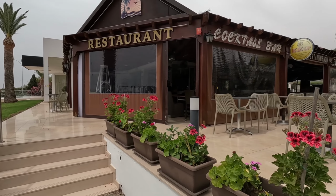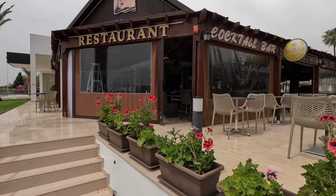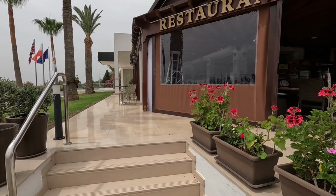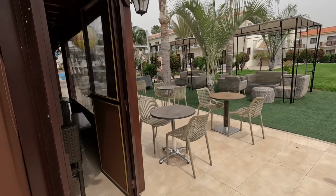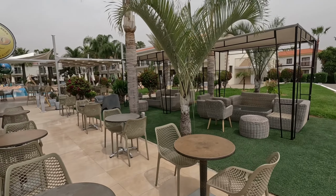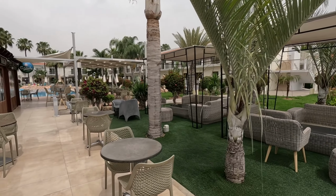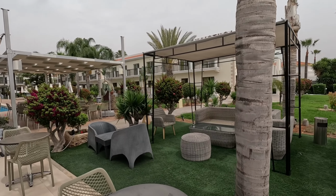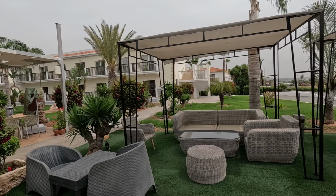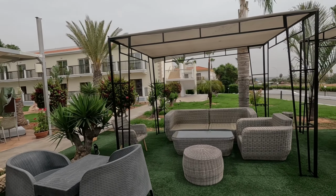Connected to the hotel apartments is this massive restaurant. Beautiful restaurant, guys. Well, I think they've had a new veranda area. Look, marble and that, really nice. So it's just opened, guys. This restaurant hotel's just opened this week. Conveniently located, comfortable chairs everywhere. They're just going to put the cushions out.